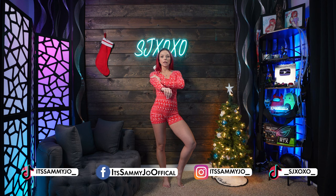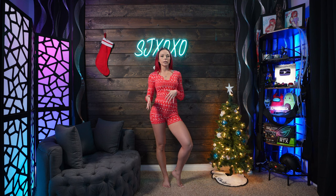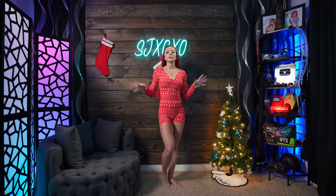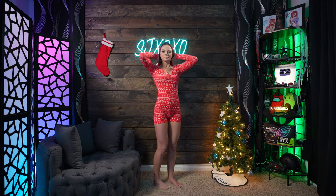This one is a thicker material. It's not fleece, but it's definitely nice and thick. I would say with it being shorts, if you live somewhere that's warm, it's still really nice for Christmas morning. And if you live somewhere where it's cold, it's thick enough that you can wear it both times. So this one is in the size small. It fits me absolutely perfect.